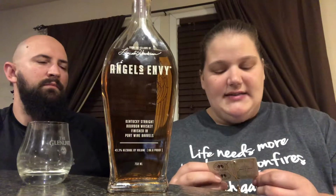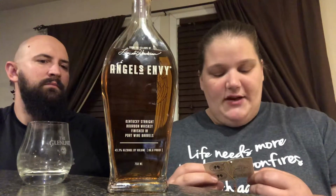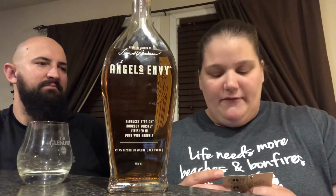It's got a little story on the tag. You want to read it real quick? Sure thing. It says, after 40 years spent upholding bourbon's strict traditions and heritage, our master distiller decided to try something new. Lincoln Henderson began with an exceptional Kentucky straight bourbon and finished it in ruby port wine barrels for up to 6 months, resulting in a whiskey of unprecedented smoothness and character. This unique process imbues the spirit with flavor of vanilla, ripe fruit, maple syrup, toast, and bitter chocolate for an unconventionally delicious finish. I can see the toast.